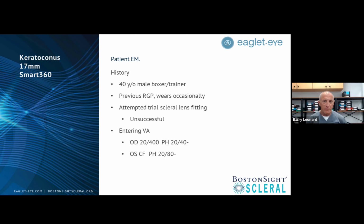Also, one of them for sure has keratoconus. We're going to do cross-linking soon and hopefully keep him out of scleral lenses. We'll see what happens. But he was previously wearing RGPs. He hardly ever wears them because they're uncomfortable. He had even gone over to one of the teaching university optometry schools. They tried to fit him.